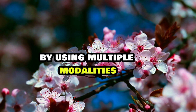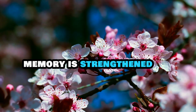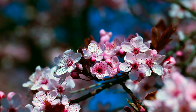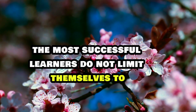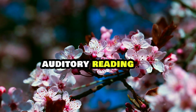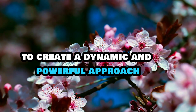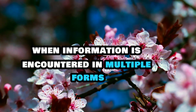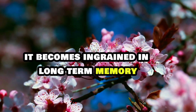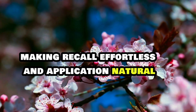By using multiple modalities, the brain absorbs information more effectively, memory is strengthened, and skills are mastered with greater ease. The most successful learners do not limit themselves to one method. They combine visual, auditory, reading, writing, and kinesthetic learning to create a dynamic and powerful approach. When information is encountered in multiple forms, it becomes ingrained in long-term memory, making recall effortless and application natural.